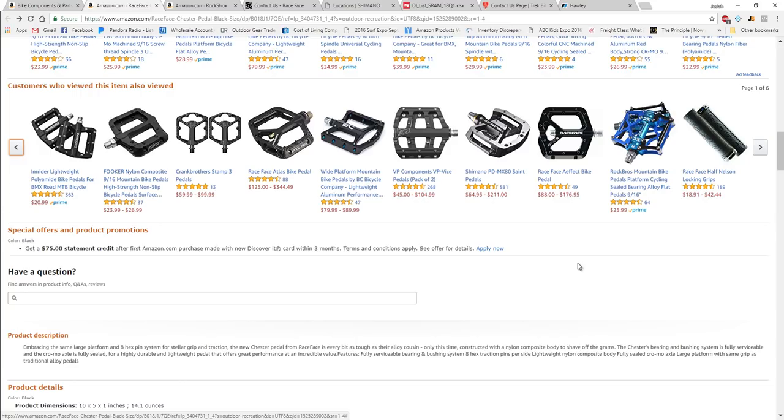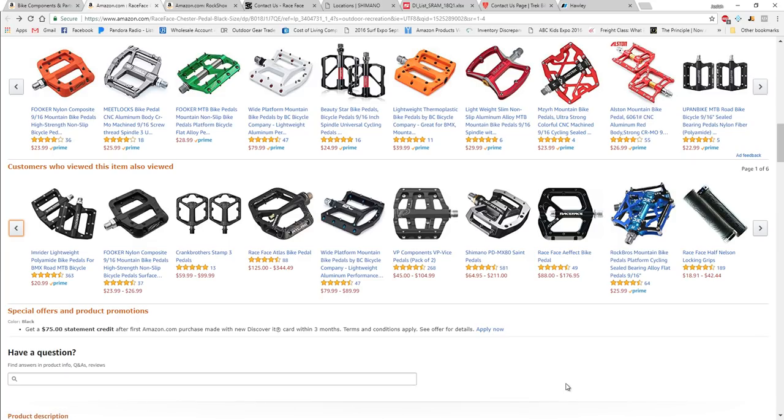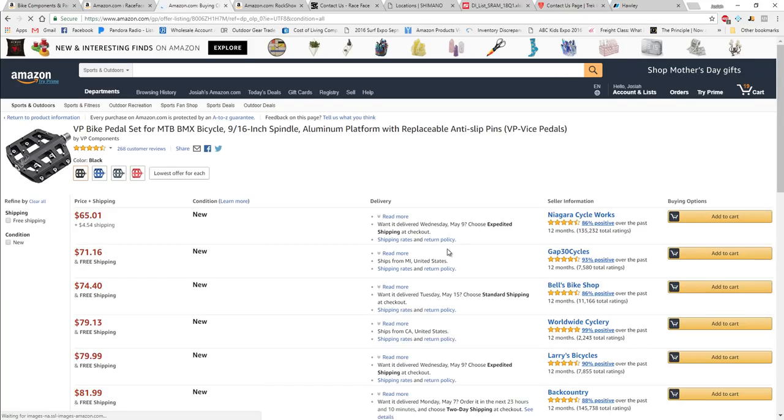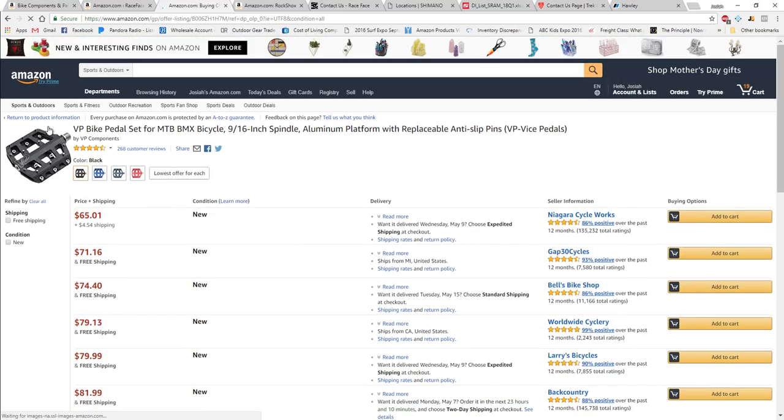I know I'm throwing this in at the end of the video, but really it's the same as the second way. It's just a different approach. You're already on Amazon, already looking at stuff. You say, oh, this VP Components, what do they actually sell? They don't even have a buy box. There's nobody in the buy box. There's a bunch of people FBMing these products.